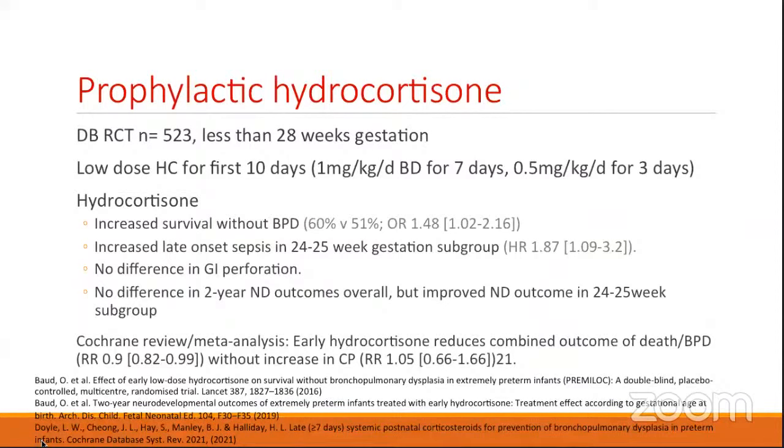Another intervention that has gained more attention in the recent years has been the prophylactic hydrocortisone.